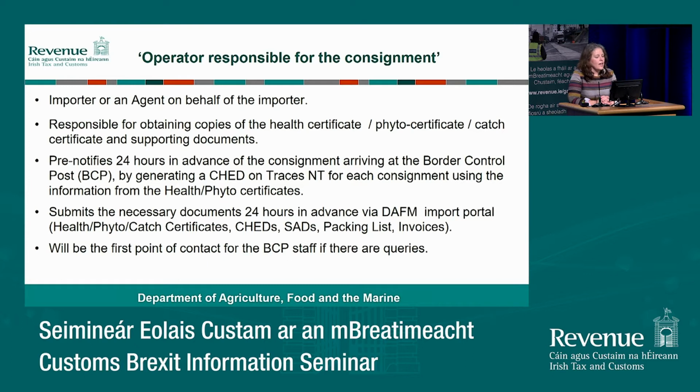So again, just emphasising how important it is to get documentation in advance, because really that can help to avoid a lot of problems. Because if consignments are turning up at the ports that don't meet the requirements of the legislation, we will have no choice but to follow the EU legislation in relation to those, and that is to reject them. And I'll talk a little bit about the consequences of rejection later on.